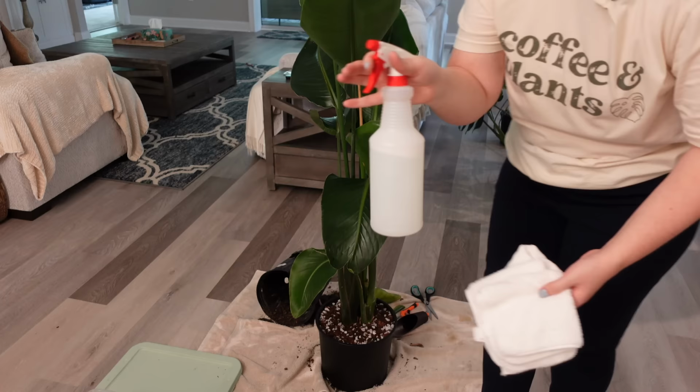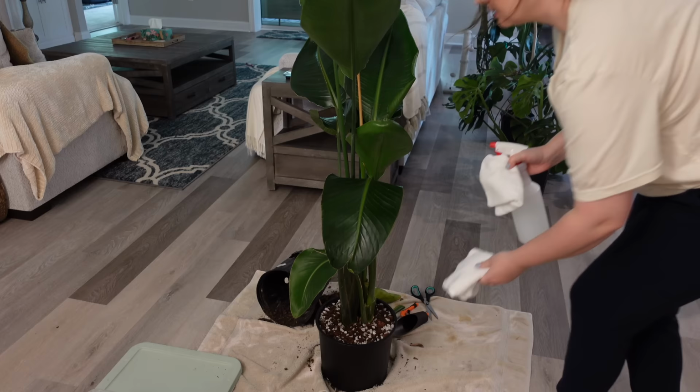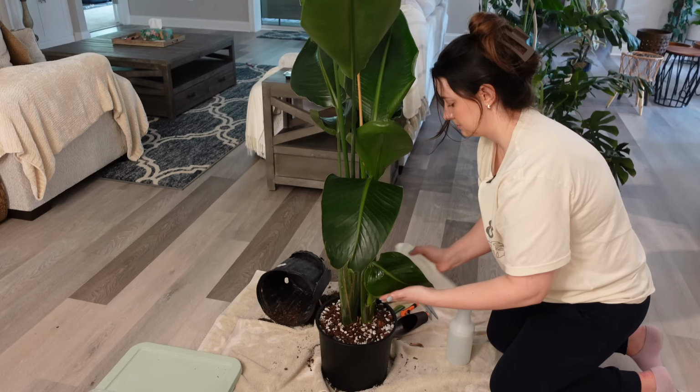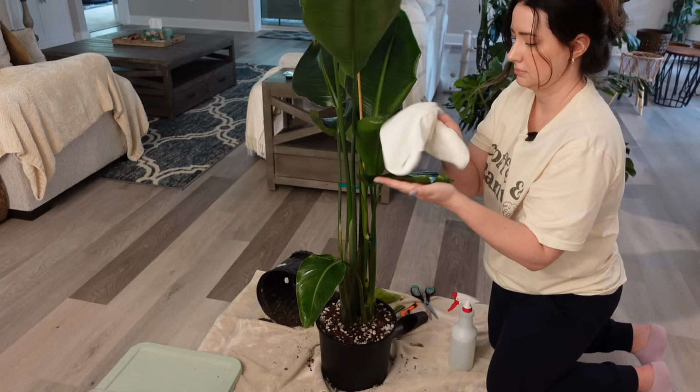Next, I'm gonna use my Castile soap mixture, and I put a little bit of rubbing alcohol, just a splash, and then just a microfiber cloth, and I'm gonna clean the leaves. It's really going to enjoy being back outside, I feel like.